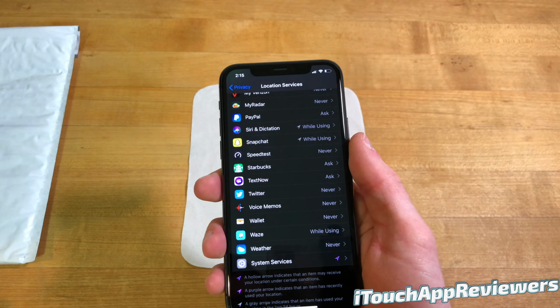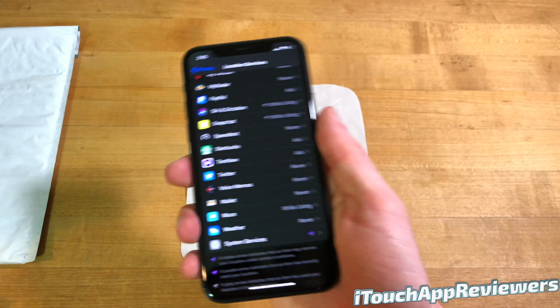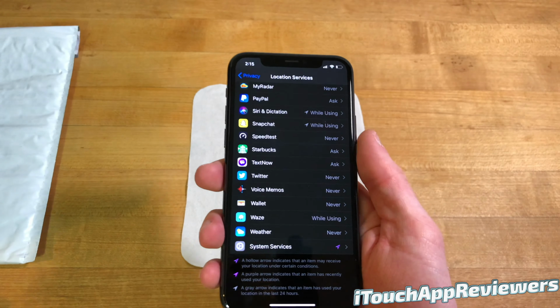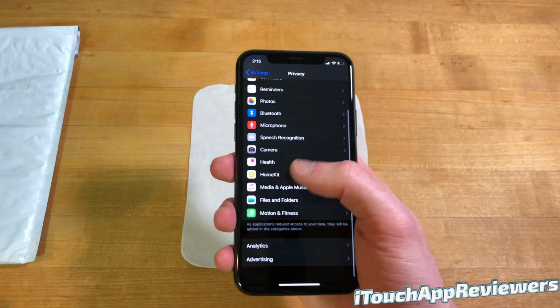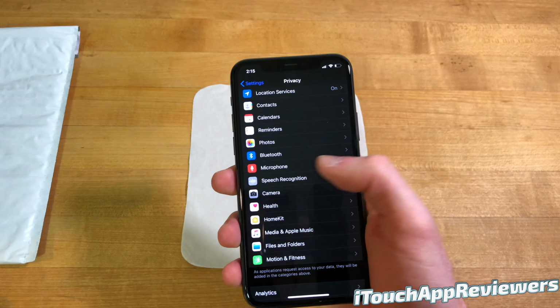You only have to really do this one time, especially if you are transferring apps over. But it's super important to do this for your battery and your privacy. You can also go through these and pick and choose which apps you want to have access to your photos, camera, etc.